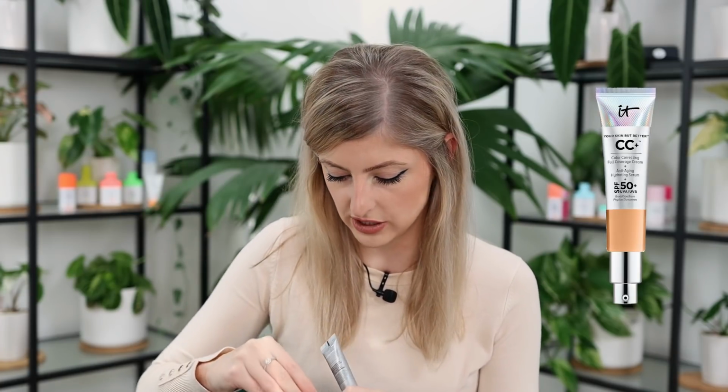I'll pull this out of the packaging actually because we're here. Why not? This is in the color Fair. So if you're pale as hell like me, try Fair, really good one. This one here is light, and that is what I wore in last week's video when I had fake tan on and I had that wonderful tan malfunction. That's what I wore over that. So it covers tan, but it won't cover deep tan. It's quite a light tan that it'll cover.